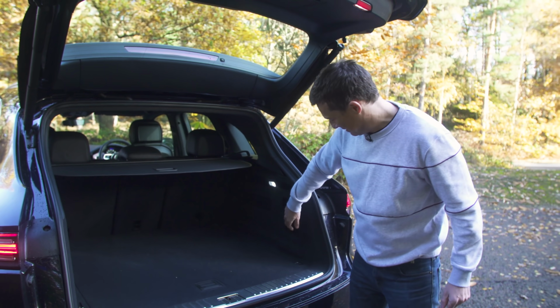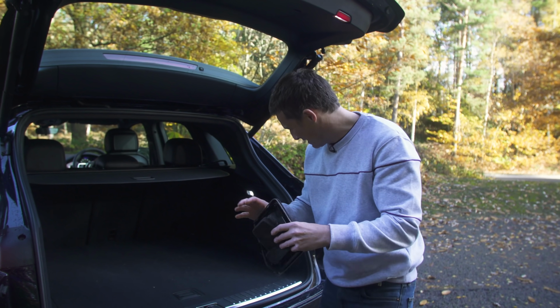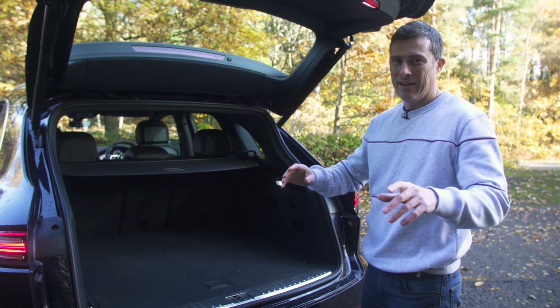Actually, I want to show you this, look. So to get at the rear lights, you have to remove this panel. But look at this, you have this extra padding for soundproofing, even on this cover. You know, this car is so well engineered. It's very, very impressive.